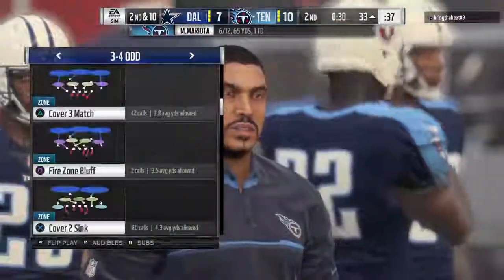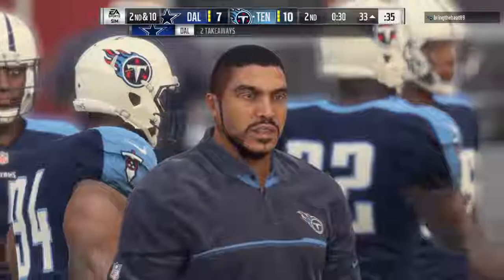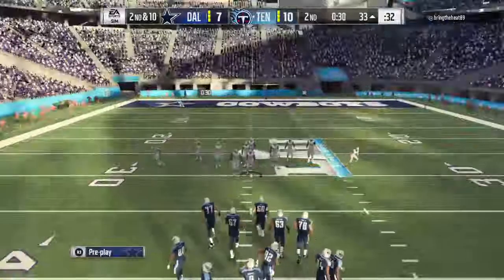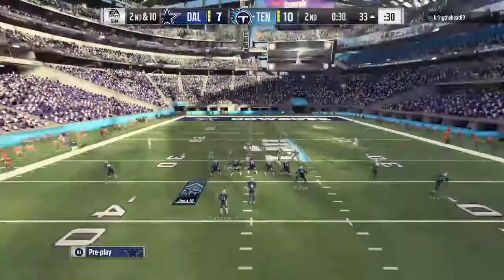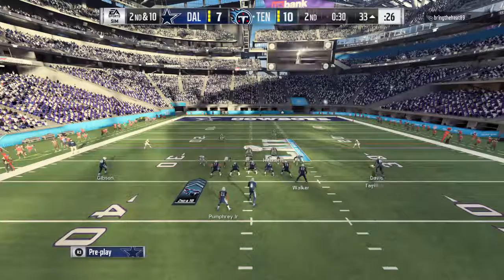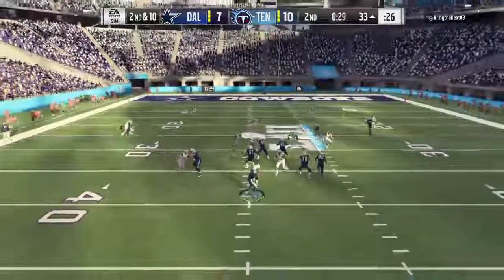Throwing middle, but it's incomplete. Corey Davis, the intended receiver. That'll bring up 2nd down. When you see passes knocked down by those guys I call the frustrated fullbacks, the linebackers, you know that in their zone coverage, they were able to drop, see the ball thrown, and react to it very quickly.